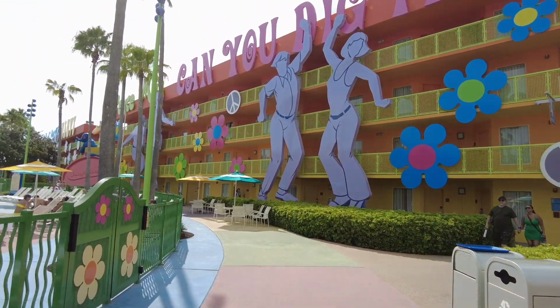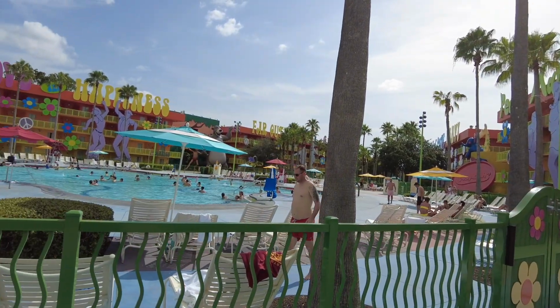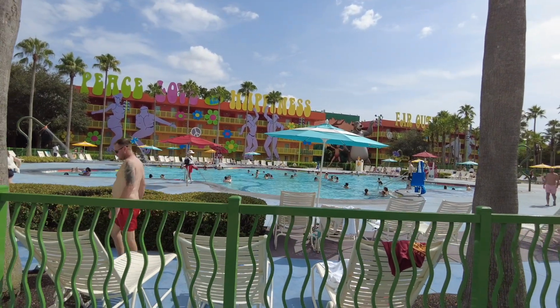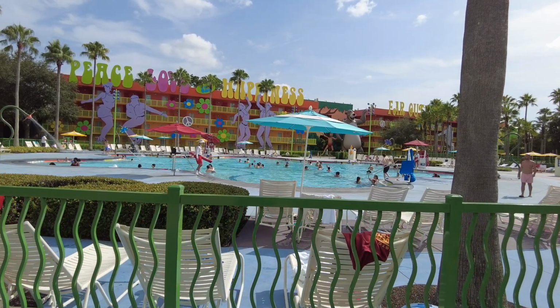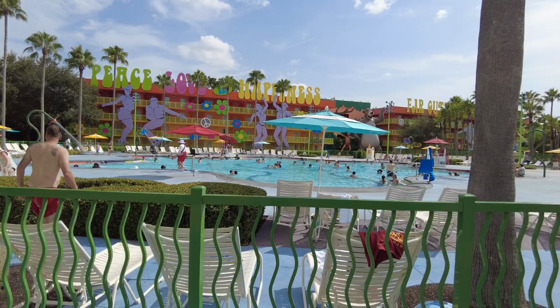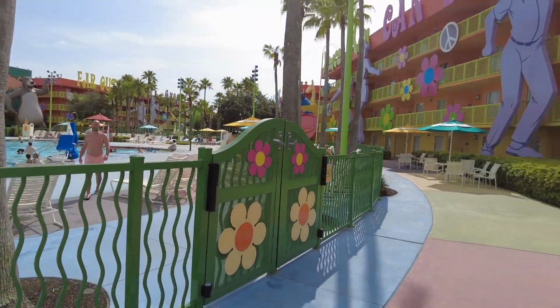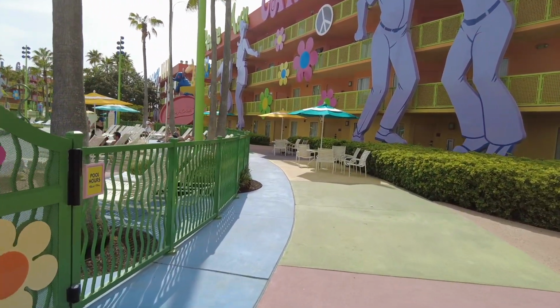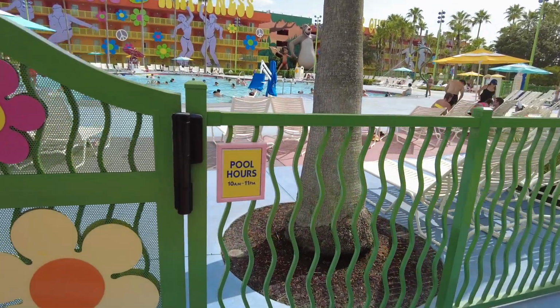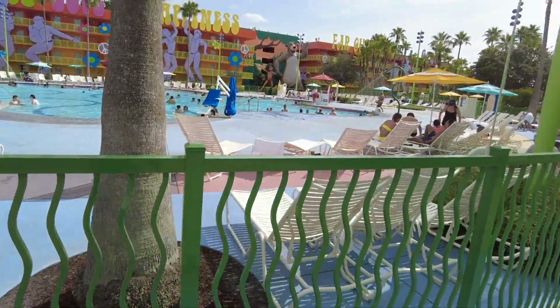Now in this section they do have their own pool. In total of the resort there's 3 pools, one in the 50s section, one in the 60s section, and then the last pool is all the way in the 80s and 90s section. Again, the pool hours for this area is from 10 a.m. to 11 p.m., same as the other pool.